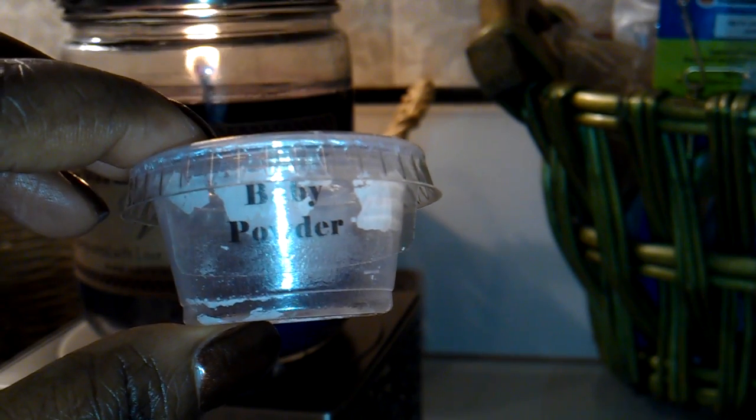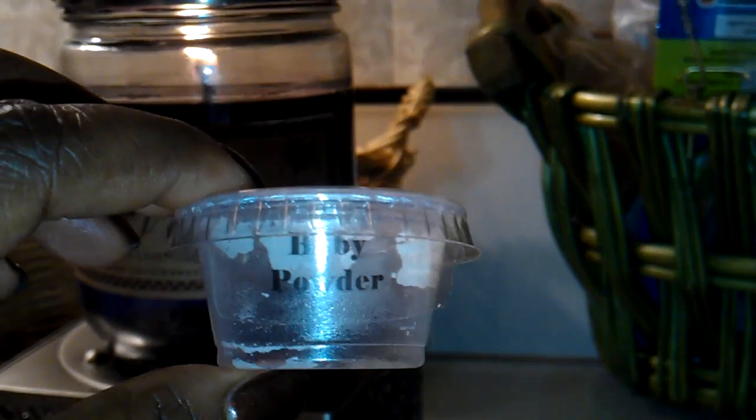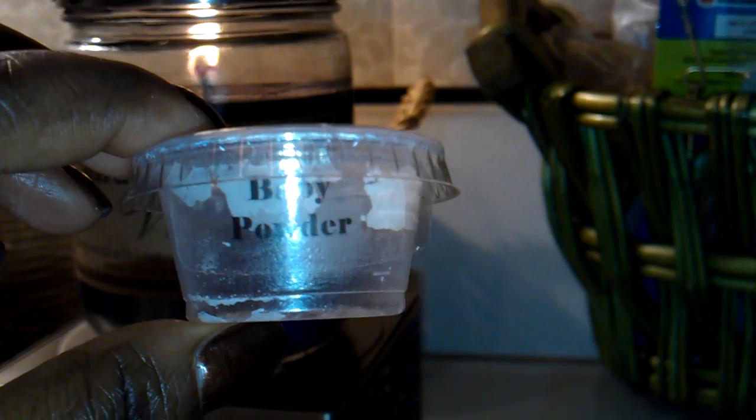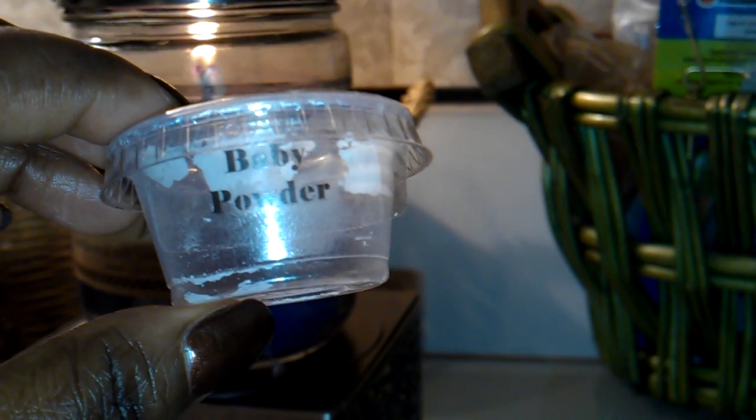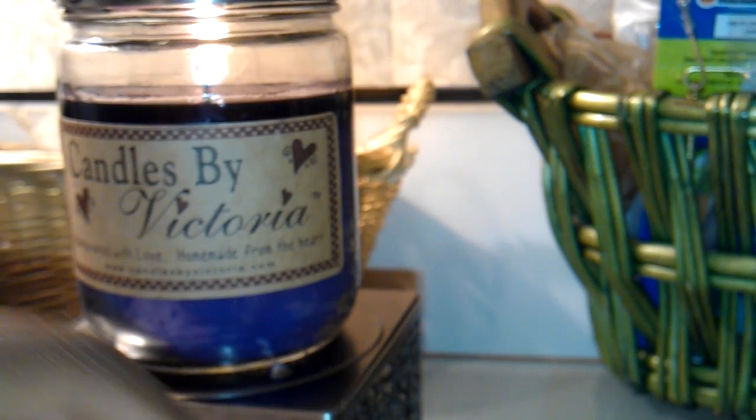Again, 17-watt warmer, performing well, filling the bedroom. Awesome. I can smell it outside of the bedroom by now, actually, and it's really nice.